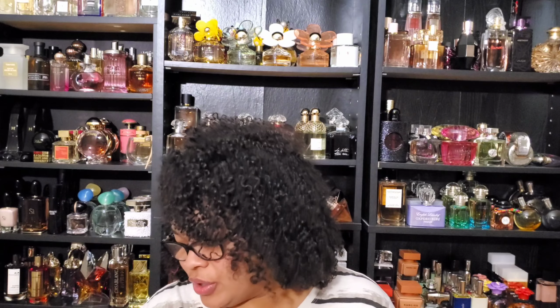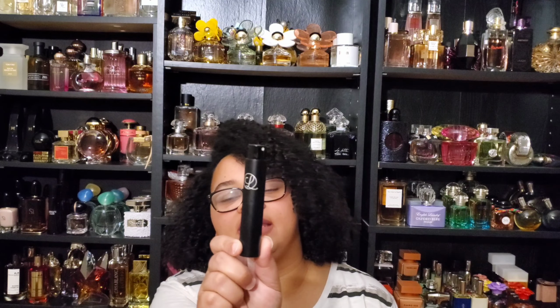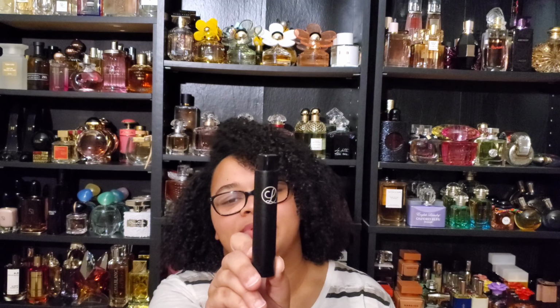The last group of decants or travel sizes that I have to talk about are from Be Layered. So this bottle is stunning. It's all black. I love it. And it has like layered on the side and then their little, the L for layered. So I'm guessing they dropped the B in Be Layered.